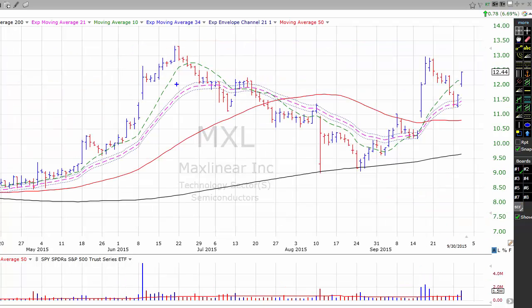First stock I want to take a look at is MaxLinear. MaxLinear provides RF, analog, and mixed signal integrated circuit systems used in communications and video display over broadband networks. The stock's been setting up this second stage cup with handle base with a buy point right up here in the $12.96 area.